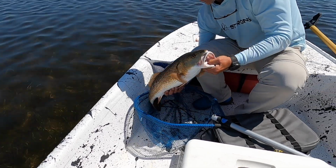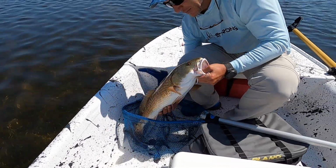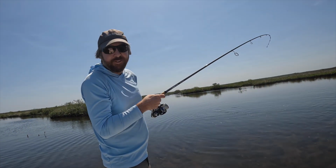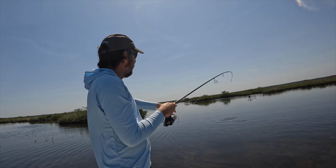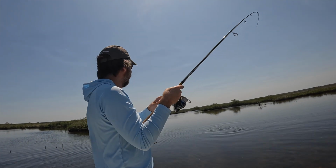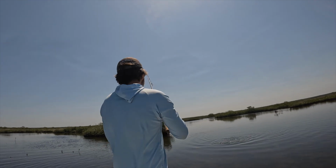All right, we had some technical difficulties out here, and in the meantime, Jimmy just got this nice redfish, skimming a little shrimp lure over the grass. That's sick. Had a GoPro malfunction, and I cast it over this little creek, and this red just came up and just torpedoed on it. Jimmy just caught a nice red, and now my turn.